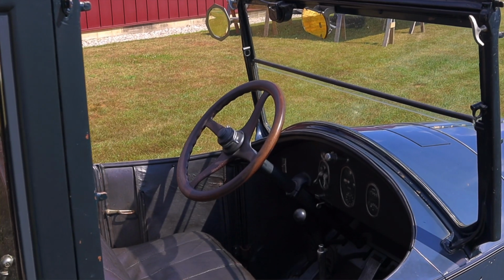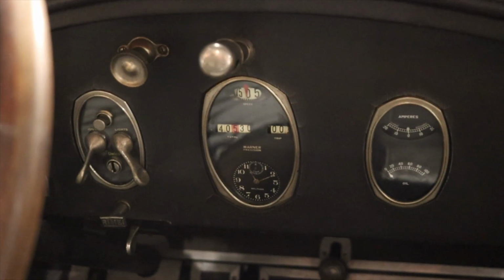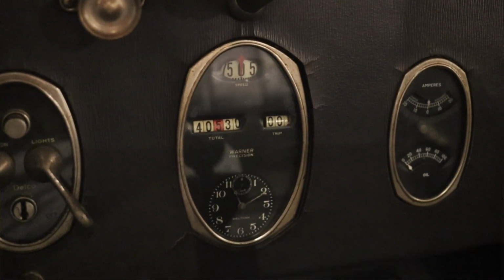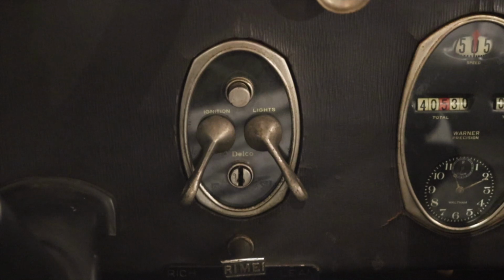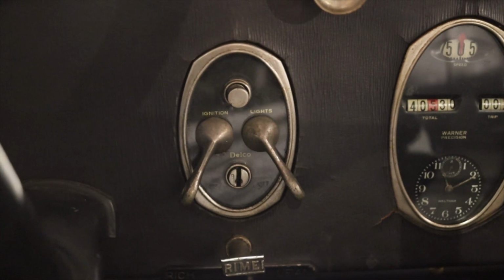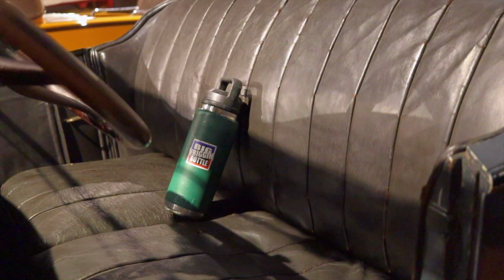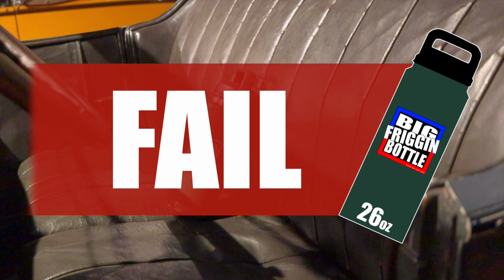With that stuff out of the way, let's talk about the interior. Well, in front of you, you get a speedometer, odometer, trip odometer, which is laughably only 2 digits, and an amperage gauge, oil gauge, ignition switch, lights, key, and a primer, which drips a little bit of gas on the intake since the engine doesn't have a choke. The steering wheel has timing and throttle on it, and the pedals are in the standard layout. Of course, the Pierce Arrow also fails the big friggin' bottle test.